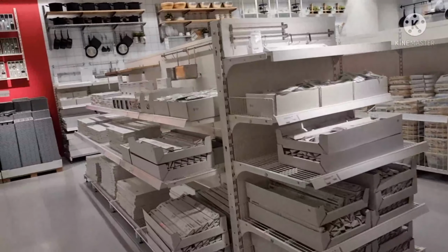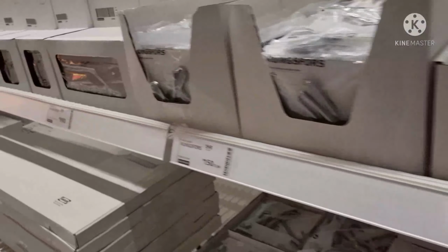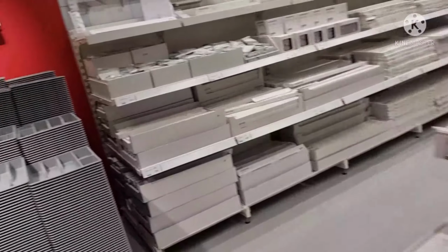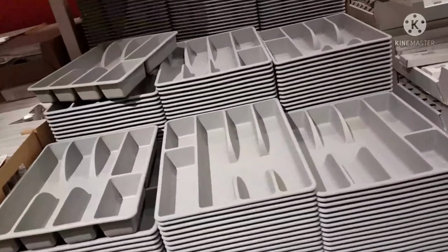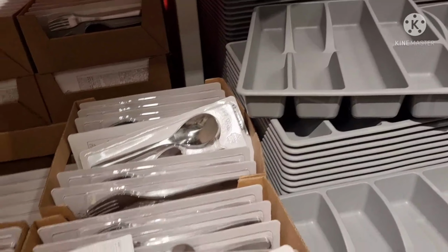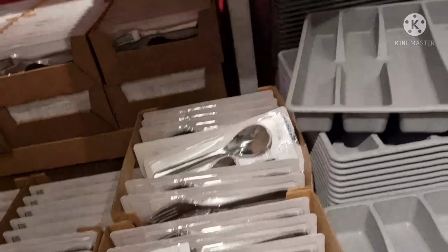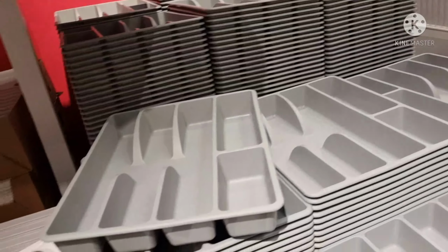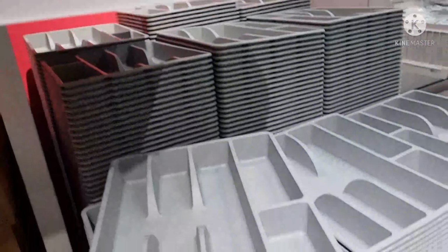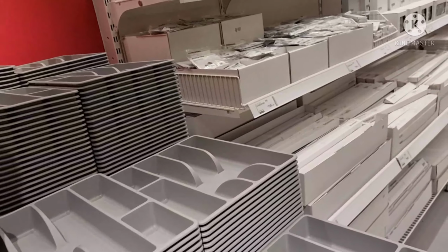So, love this color white. Gusto ko ganito sa kitchen, white. Plain white. And this is organizer sa cabinet. Lagayan ng mga kutsara, tinidor, para organize siya sa cabinet. No? Mura lang to. That's 50 pesos only. So, yan. Oh, murang-mura na. So, organize pa ang cabinet mo.